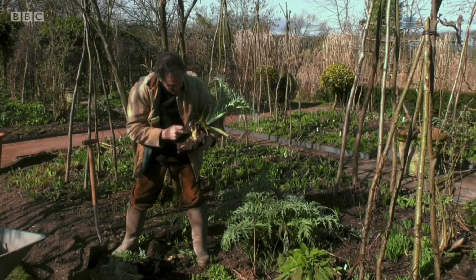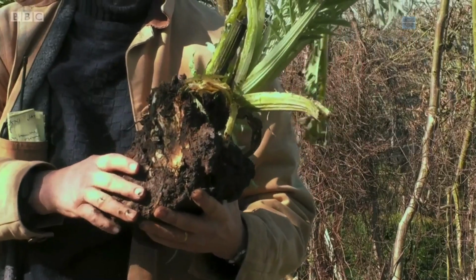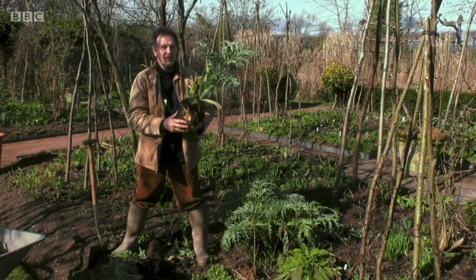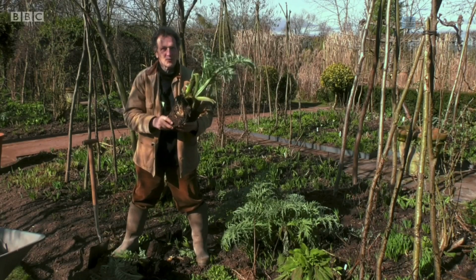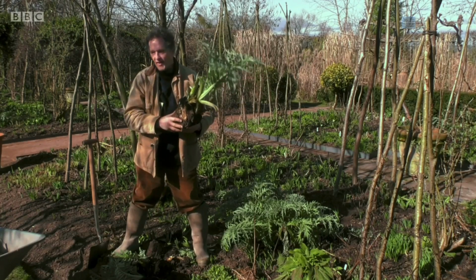Now you can see that it's got a really woody root, and it's very likely to die back somewhat and to grow slowly in the first year. So don't have any great hopes of it surging away. Give it a year or so to get going.